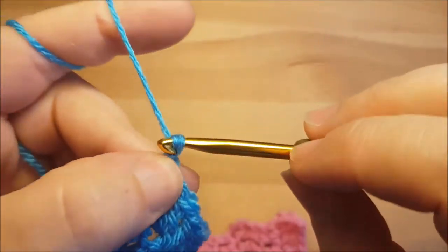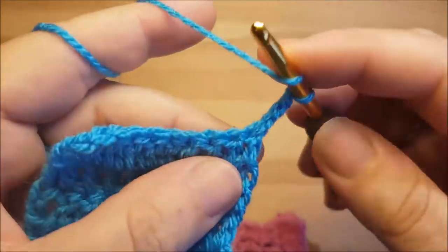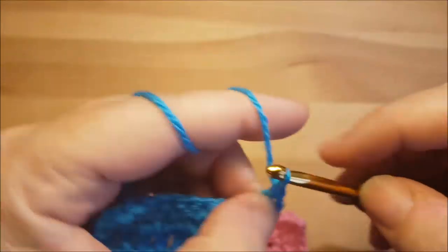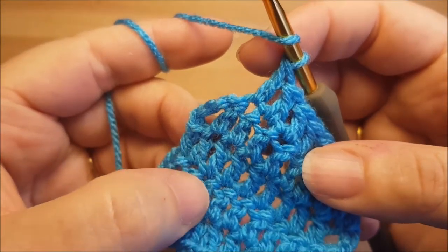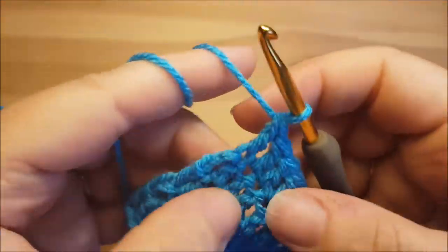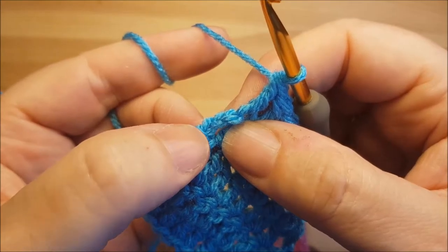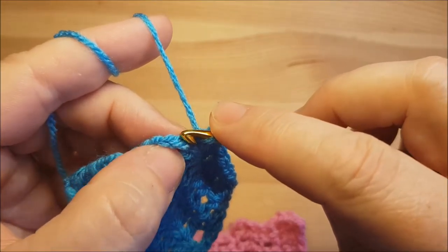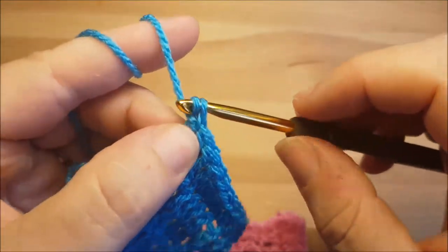Then I'm going to do my two tight chains again, and my one looser chain. Then I'm going to go along, not going into the very first one, going into the second one along, and I'll see you at the end of this row. And then when we get to the end of the row, again we're going into this last treble stitch, and this one we're going into has the two small chains and then one bigger one. Okay, so there you've got one small chain, and this one's the bigger one that we're going to be using to go into the stitch, making sure we go under two strands, finish off the stitch.